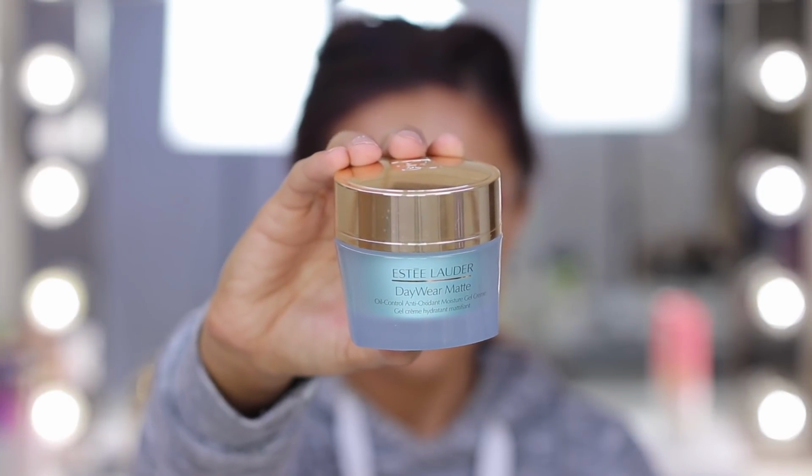So, I don't know. So the last moisturizer I have is this one right here, which, oh my gosh, you guys, the moment I found it, it has been love at first sight, and I know for a fact that once I get done with this, I will be getting another one. This here is the Estee Lauder Day Wear Matte. It is an oil control cream. This stuff keeps me so freaking matte. I wear this every day. It is amazing, you guys. I'm so obsessed with it.